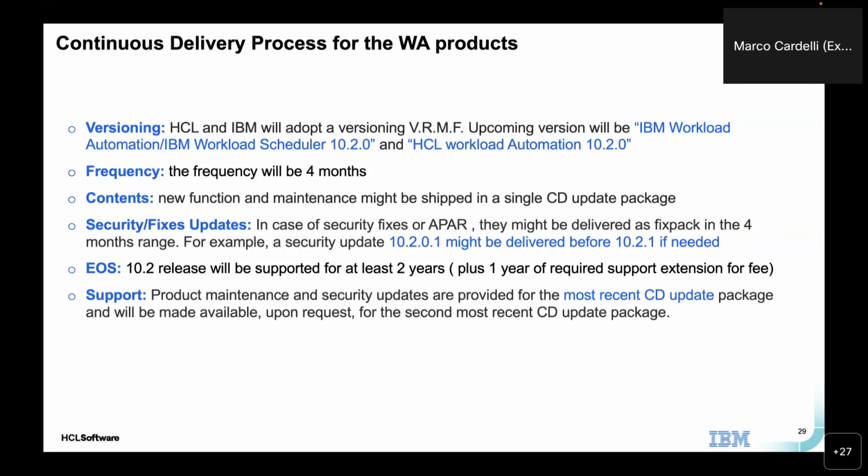So it will always be backward compatible. For example, if we upgrade our distributed environment to 10.2 and our Z environment to 10.1, it will work, yes. And the 10.2 Dynamic Workload Console will work with the 10.1 engine. The only point is that there will be no support for the new monitoring in the UI for Z, so it will use the old monitoring until we deliver 10.2 on Z, because we need to add new features to the Z engine before we can support the new monitoring.